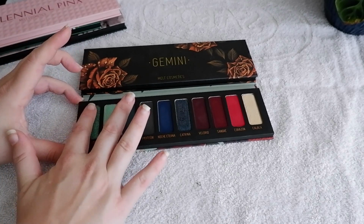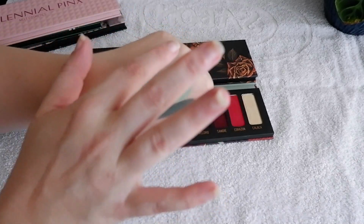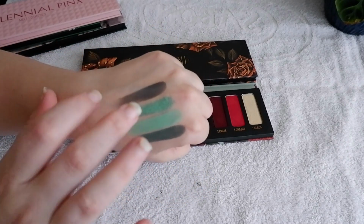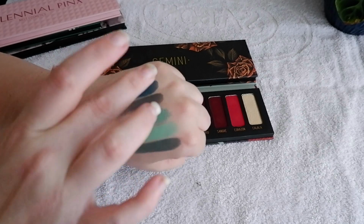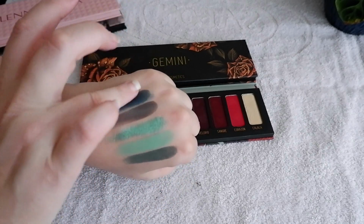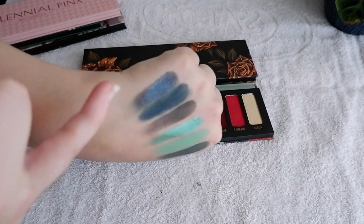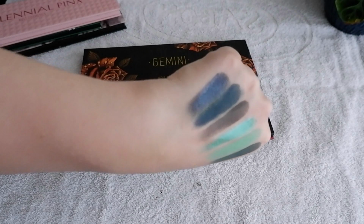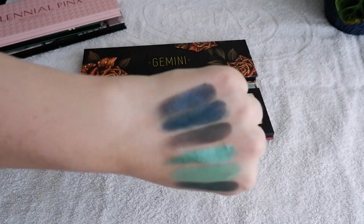So let's just do a bit of a swatch here. And this is a really interesting, like, dark shade, because it's a gray tone, but it's got some blue to it. It's really nice for deepening things up, actually. And then my favorite shade in the palette has to be Katrina, which is this navy shimmer. It's got a black base, but then loads in different shimmers.